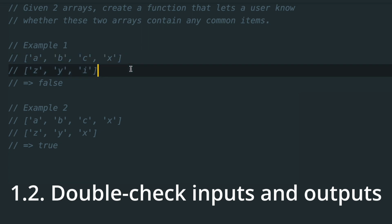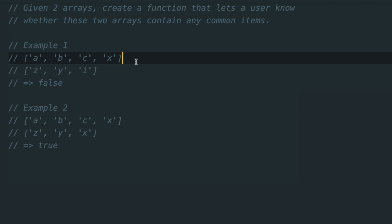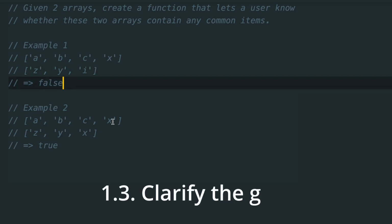Secondly, make sure you double check the inputs and the outputs of your problem. Ask if the arrays will contain string items or if they could be integers or floating numbers. Can it be a string or object, or will we always get arrays? If the arrays can contain integers, are they sorted or not, and so on. And for the output, make sure you double check the return type, whether it should be yes or no, a boolean or something else. So in our case, we clarified that we have 2 inputs, which are always arrays of strings, and our output will be a true or false boolean value. The next step is to clarify the goal of our problem.